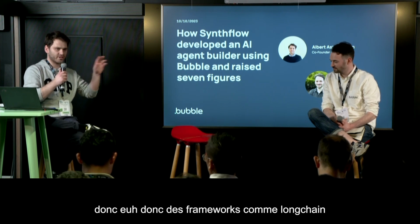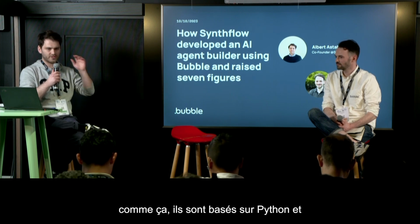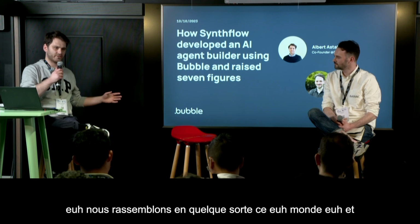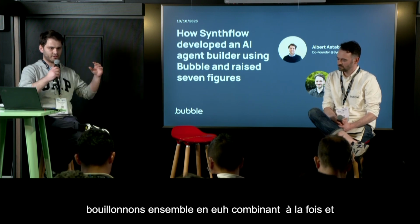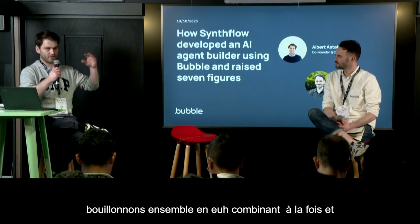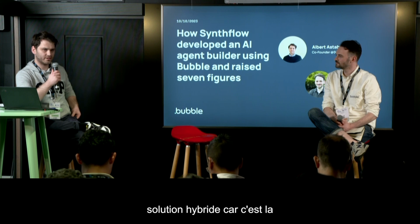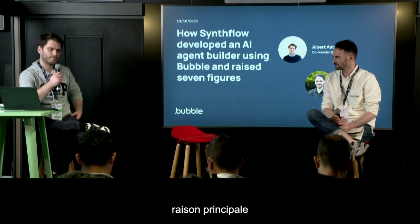So frameworks like LangChain, which you've probably heard about, are based on Python. And we bring this world and Bubble together by combining both and creating this hybrid solution. That's the main reason.